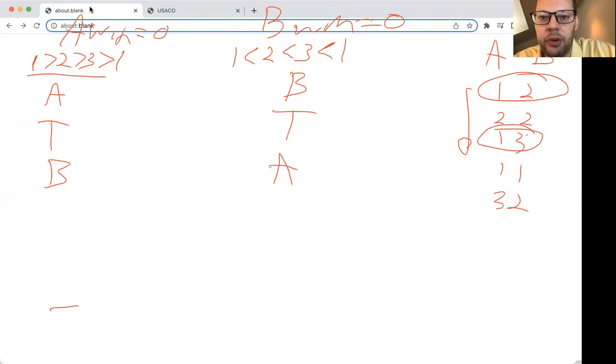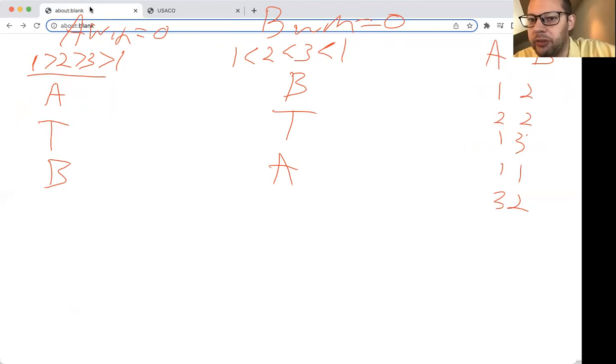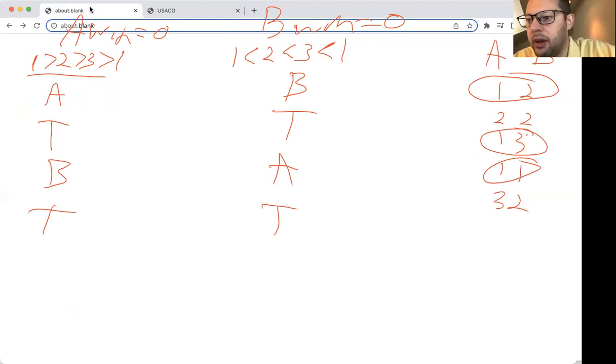So let's run through this. Let's go through this whole test case, and then we'll think of some other examples to prove that this works. So far, with 1 beats 2, and then 1 loses to 3, I've got A, tie, and B, and then B, tie, and A. This is a tie score again, tie. Then here's your tiebreaker, 3 and 2. In this case, 2 beats 3, which would mean cow B would win. In this case, 2 loses to 3, which would mean cow A would win. So we add this all up.